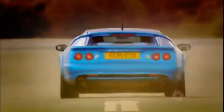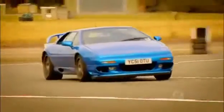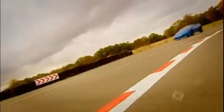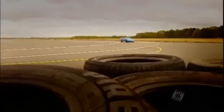And not just in a straight line either. Through the corners, it feels absolutely sublime. There's a hint of understeer to let you know you're getting near the edge, and then if you keep on pushing, a glorious adrenaline rush as the tail slides wide. It is beautifully balanced.